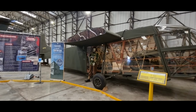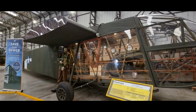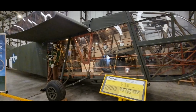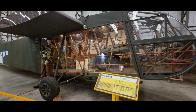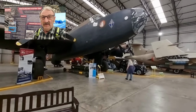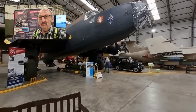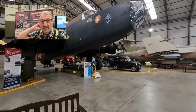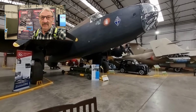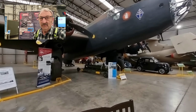And one of the many gliders that flew into action on D-Day. Transport glider, called the Hadrian. This is a very interesting story. I've mentioned it already a couple of times in this short video, about the French squadron that was based here in 1944. Now this is their bomber, the Halifax bomber. It's something I'm going to look into in a little more detail, because it does sound like a very interesting story.